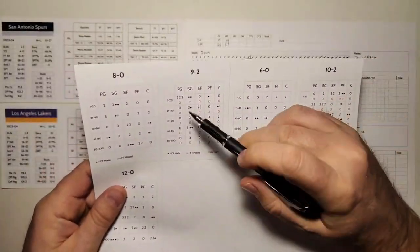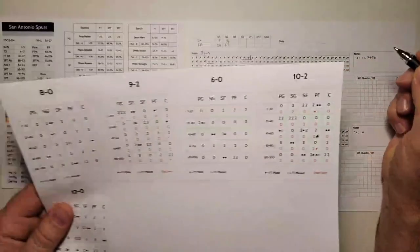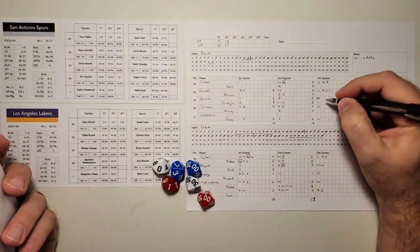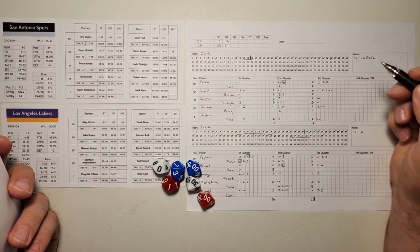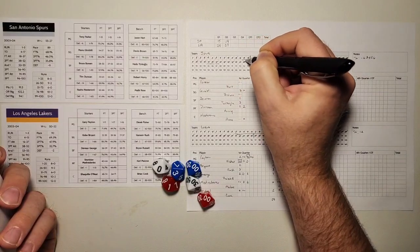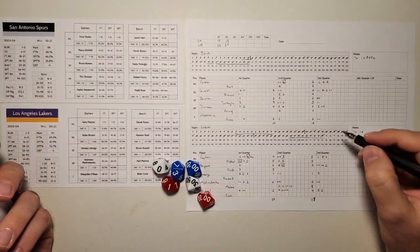So it'll be the same thing, same kind of scoring. 6 points for the point guard, Parker. 2 free throws for Manu. 1 of 2 from the line for Tim Duncan. And nothing for the center. So we'll say it starts here. 1, 2, 3, 4, 5, 6, 7, 8, 9. And we're going to get 2 points for Kobe on the other side.